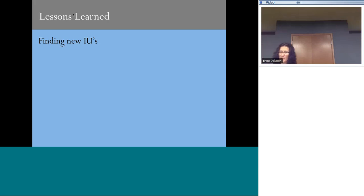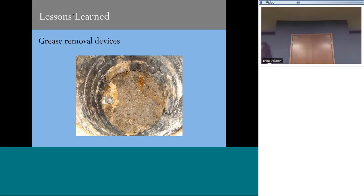So another thing is when the grease removal device isn't maintained. When I first started doing pre-treatment, we went off to all the food establishments and grocery stores that we could find in the city and notify them, hey, we just want to know what you have. Well, we went back to one of these facilities, and they had never cleaned their grease interceptor since the time it was installed. It was all the way up to the top. It was so hard you could stand on it.